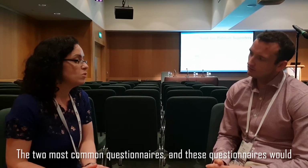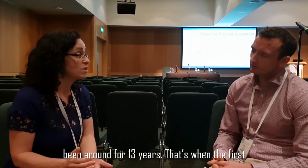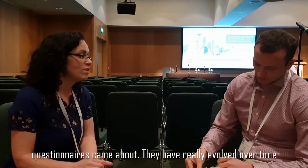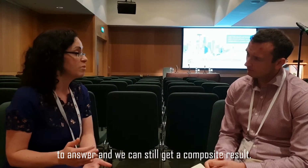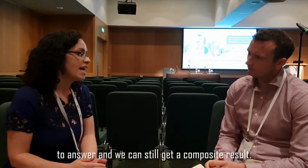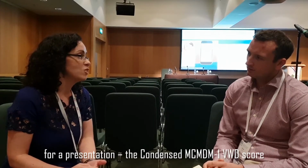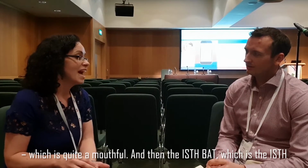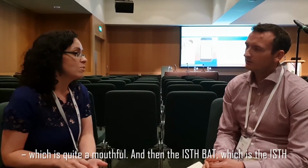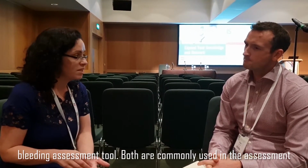But there's the two most common questionnaires, and these questionnaires have only been around for 13 years. That's when the first questionnaires came about, and they've really evolved over time to make them more streamlined, so there's less questions for patients to answer, but you can still get a composite result. And the two most common questionnaires are, rather unfortunately named for my presentation, the condensed MCMDM-1VWD score, which is quite a mouthful, and then the ISTH-BAT, which is the ISTH bleeding assessment tool. And both are commonly used in the assessment of people with low VWF and von Willebrand disease.